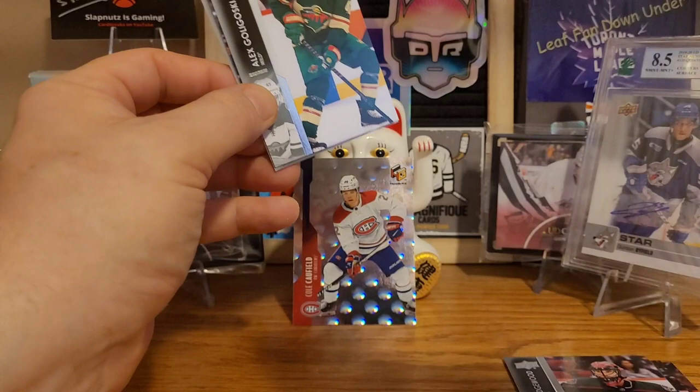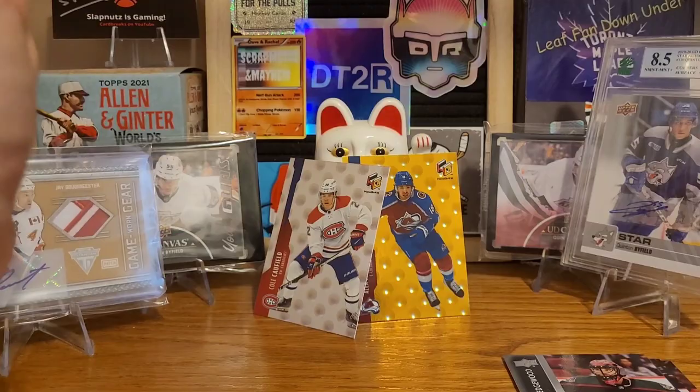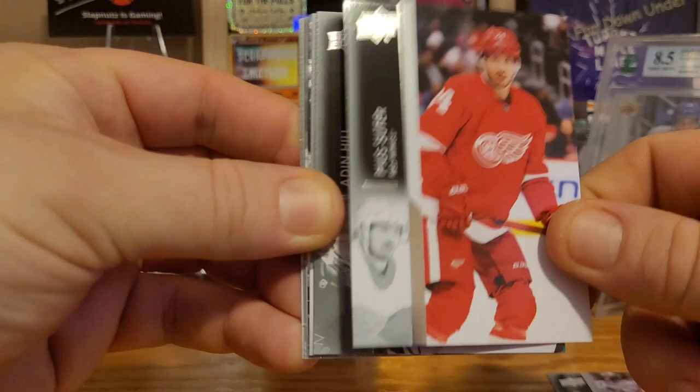I love the look of these holographics cards. That's a nice one. So we have two good rookies. We got Caufield and Newhook. Stanley Cup champion Alex Newhook. All right, next pack here. I really like this. I'm probably going to pick up a couple more boxes of this. I still have a couple boxes of Series 2 to open up, but I really like this extended series this year. So there's a Dougie Hamilton All-Stars.